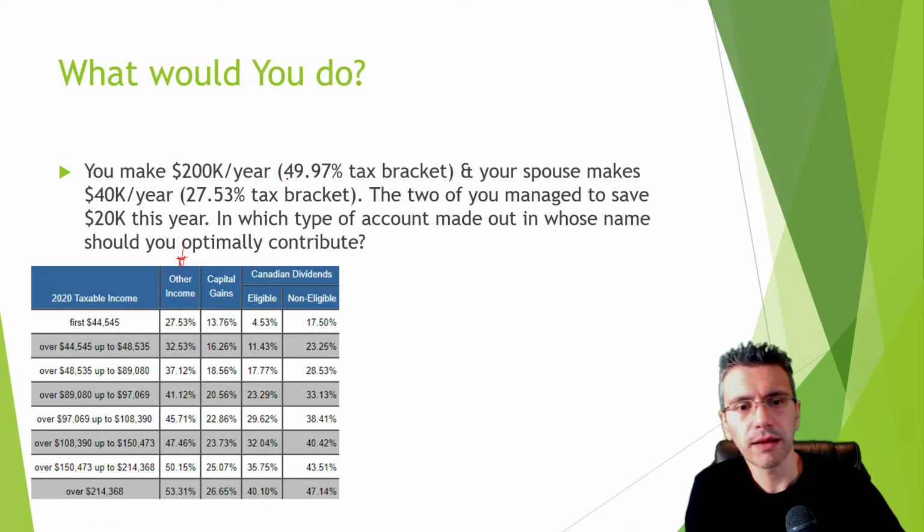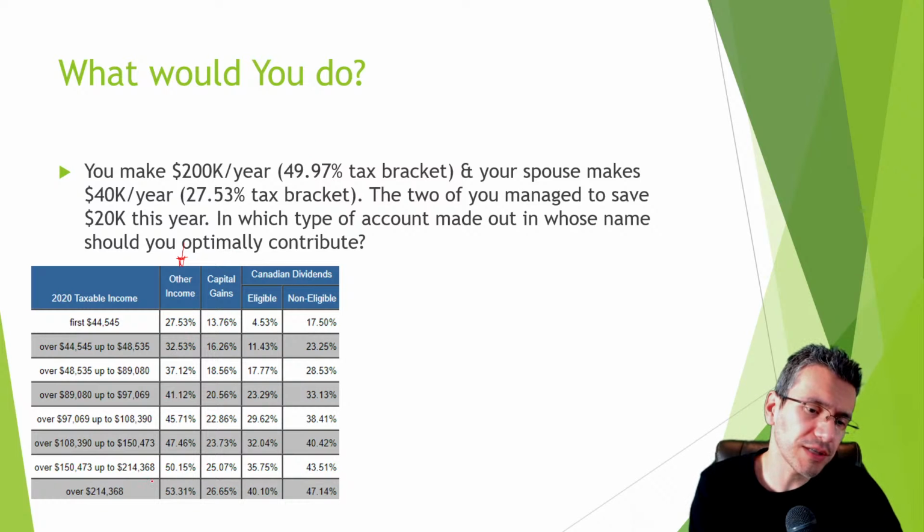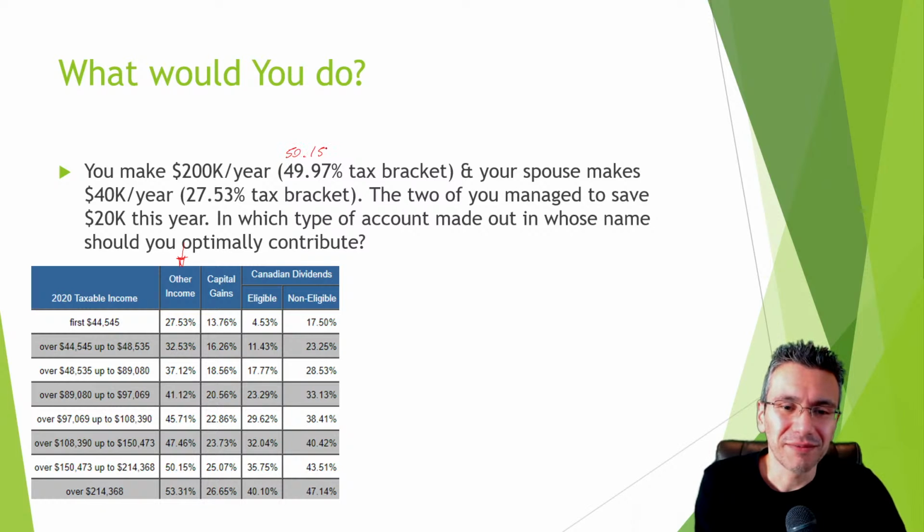I just noticed a mistake here because this is actually an example I've used in the past. So this is actually not 49%. I should have adjusted that. The tax rate has changed. It used to be 49%, that was last year. It's 50.15% now. Apologies for that. I just realized this by looking down there. So here you go. Okay.